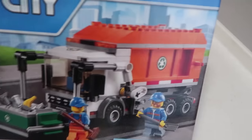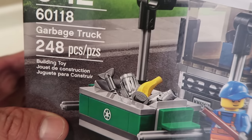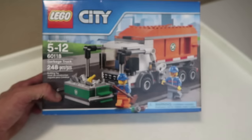Now it says a garbage truck, but it's also got a recycling sign on there, so we can pretend it's both. But it looks like it has garbage in there. It's got fish and bananas and stuff, so I doubt that they would be recycling a banana and some fish, unless they were composting it. So you guys, I bought this set a few months ago, and we just never did the show because we've been traveling a lot.